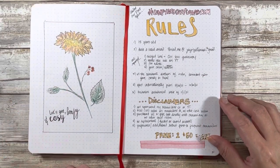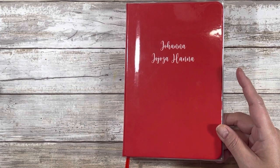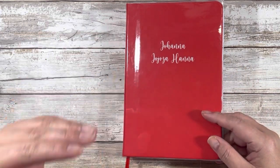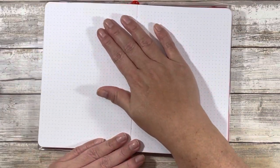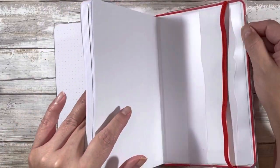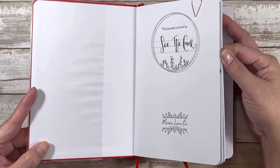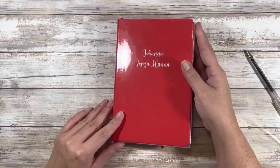But again, Taylor does actually have two different sizes. My preferred size is A5, but I believe she also has the bigger B5 size. The journals, I believe, all are dot grid. They come on this lovely white paper. It does have the band. It does have a pocket. It does not have a pen loop, but again, for me, that is not problematic. And it is 116 GSM. So I find this a really amazing journal.